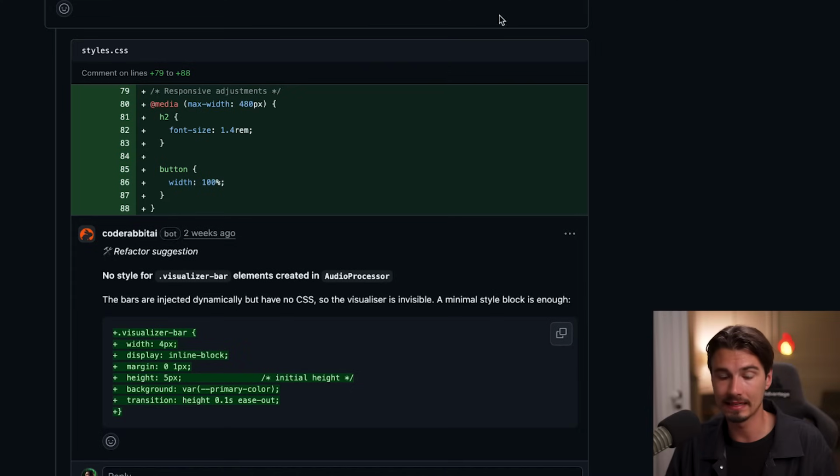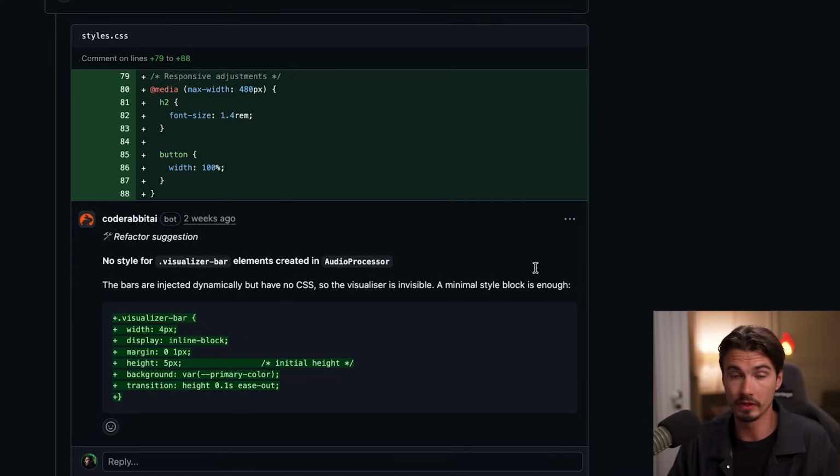In other words, during vibe coding, I asked for it to visualize when the mic is working. I wanted a little bar showing the input level of the audio, and it didn't add it, and CodeRabbit noticed that here, and by adding this little bit of code, you would instantly fix that.